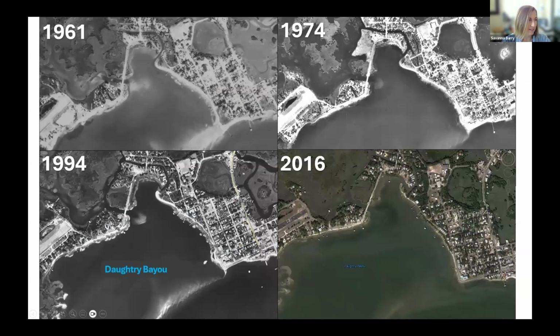And then here's more of a bird's eye view of how this erosion has progressed over time. This is Daughtry Bayou, so it's to the west of the main area if you've been to Cedar Key and down on Dock Street where all the restaurants and bars are. This is somewhat to the west of that, and it is a fairly small embayment, but it is exposed to wave energy, especially from southwestern fronts and hurricanes. And you can see over time, these aerial images were taken at roughly the same tide stage, and we used to have a lot wider buffer for a lot of the residential areas and road infrastructure.